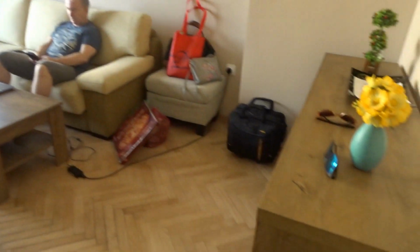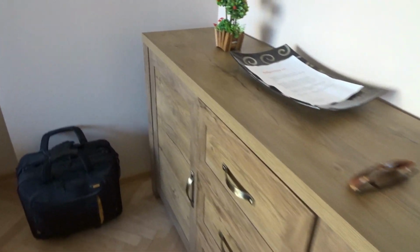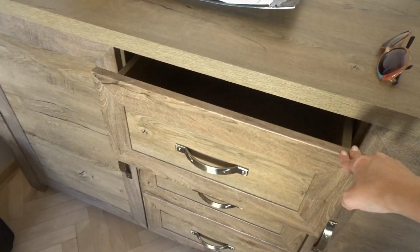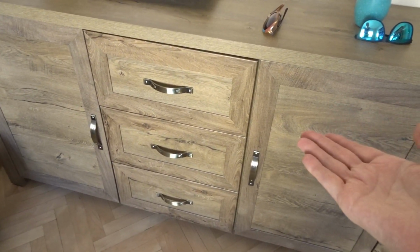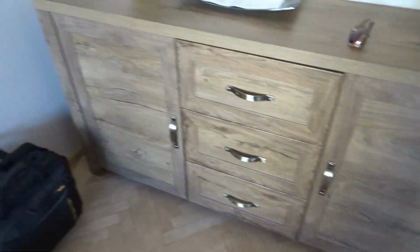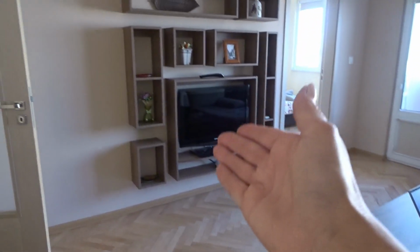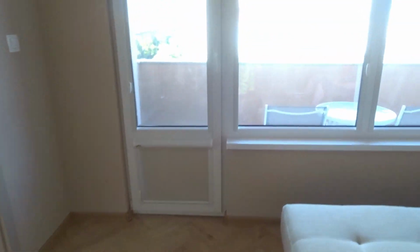Okay, so that's our living room. You can see a quite big sideboard. I think this one is made of veneered wood. So you see, in the other place I showed you, it was more proper real wood. This is veneered wood. It looks nice, but I think it's not very practical. I think it doesn't last as long. But it's quite nice. Look, it's big, and well, TV. Here, little shelves. Well, Wi-Fi should be working. I really hope so, because I need stuff to do, important stuff.